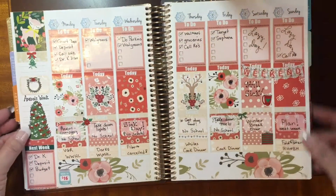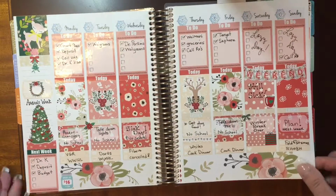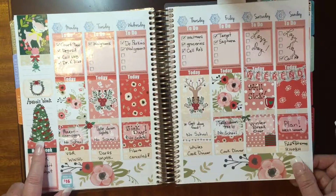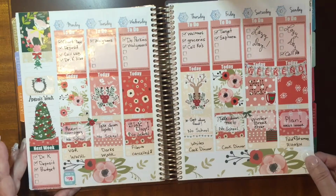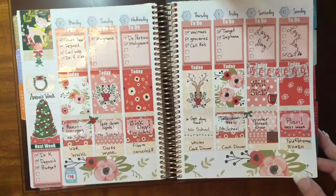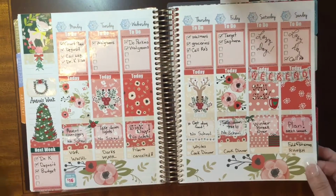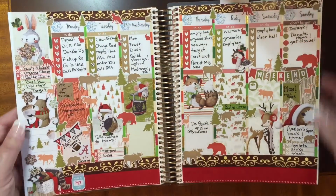The next week was also from Glam Planner. I loved this. I thought it was so pretty, and you can see I did some decorative things on this side, and I did do a next week, but I'm still not utilizing that, and I wasn't utilizing very much. I was still honestly in the process of finding planner pieces and finding the way that I needed to use these things.